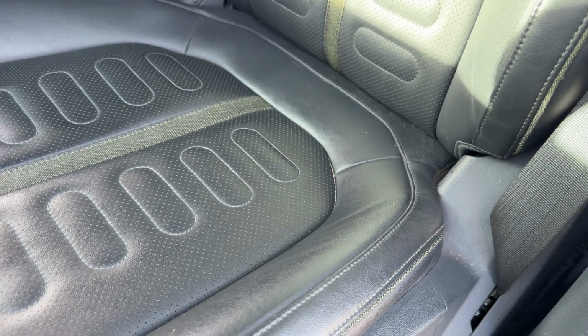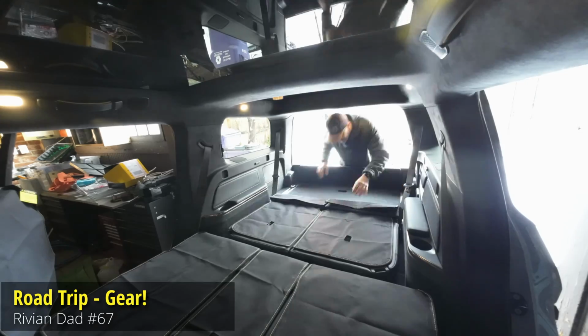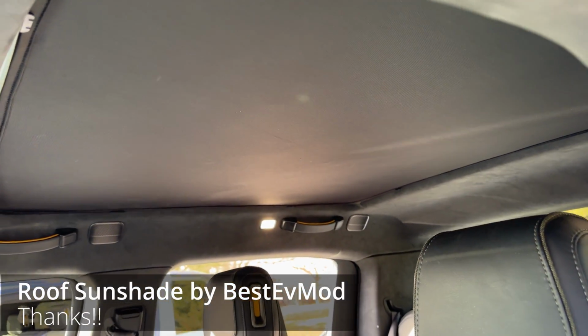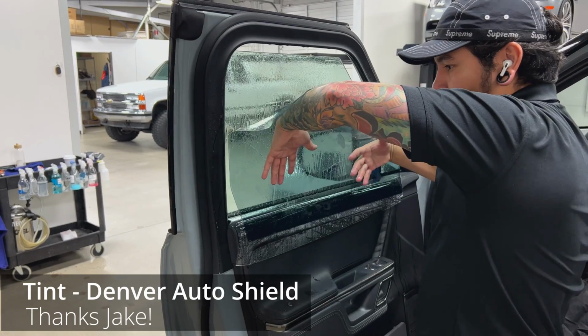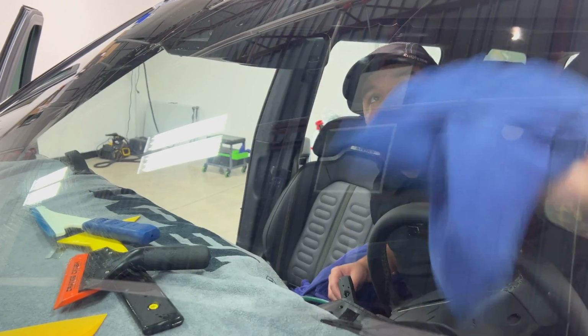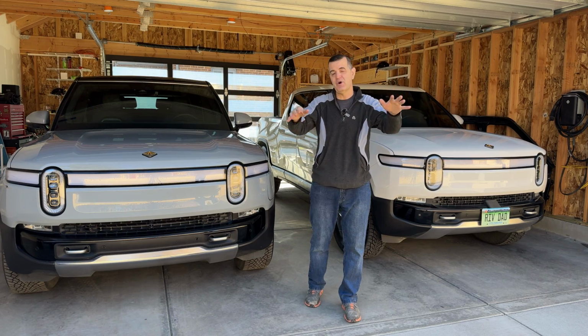I will say that the canvas back covers are a must in the R1S, and that having a top window shade in Rocky has made a huge difference, especially in the summer. Also, I tinted all of the windows, including both windshields, which I feel is also a must. So anyway, 10s for both, no argument.